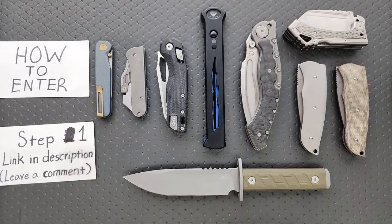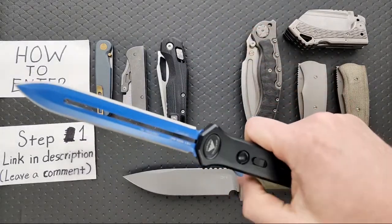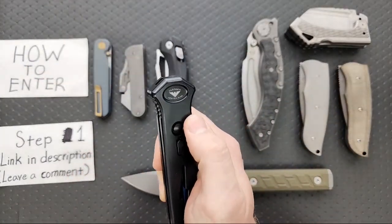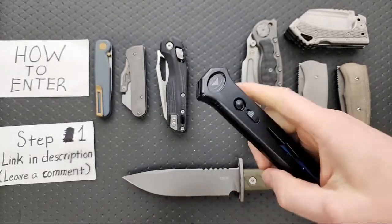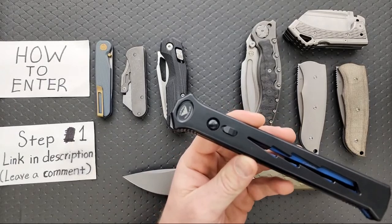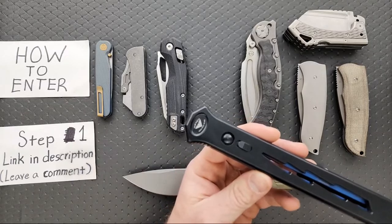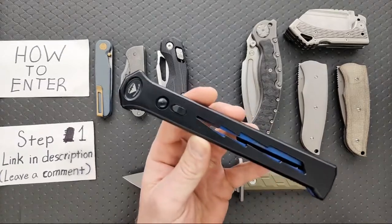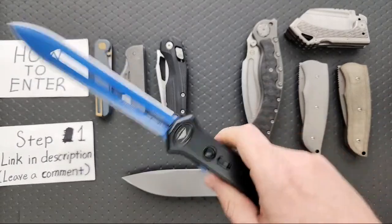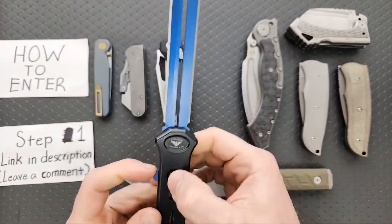The OTF is crazy. Yep, that is pretty crazy. And let me tell you, it has a long ways to travel. Somebody on Instagram said, is it deploying slowly? No, it's not deploying slowly. You have a longer amount of time to register the blade coming out of the handle because the blade is huge. This thing is huge. It fires really hard. It's a small automatic sword.